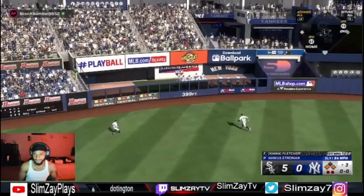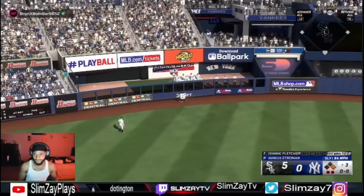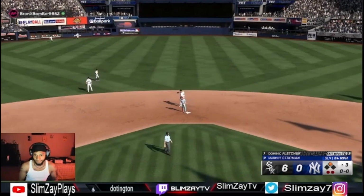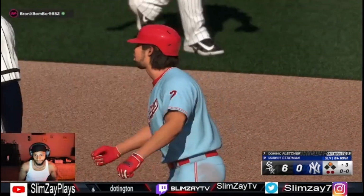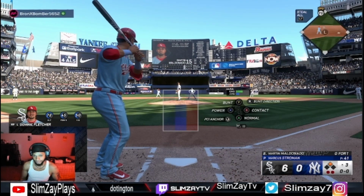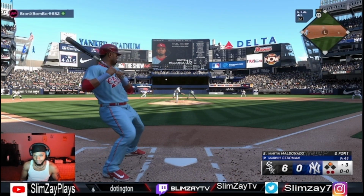And no one can get there. Runner from second scores as they add on. It's 6-0. And he's got a double. Nicely done. Brings home two. Anytime you can drive a ball into the gap the other way, it feels so good. And that's when you know you're right where you need to be.